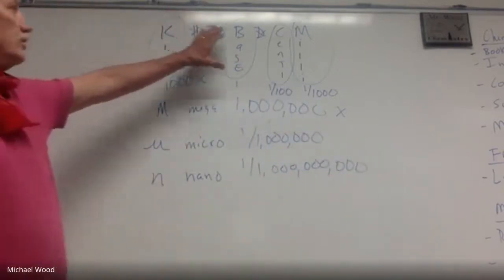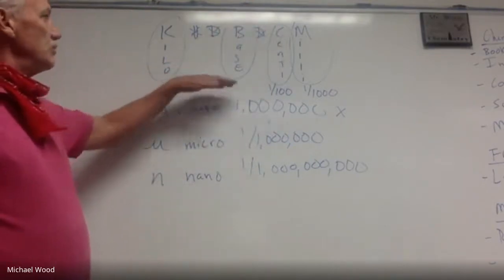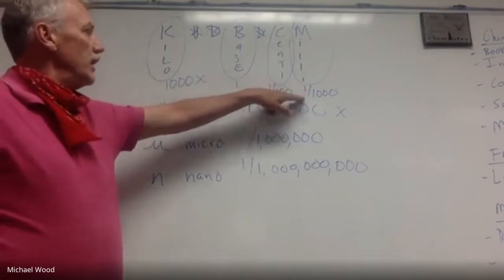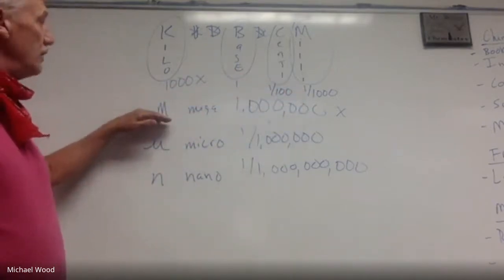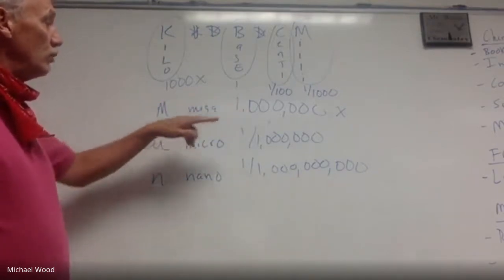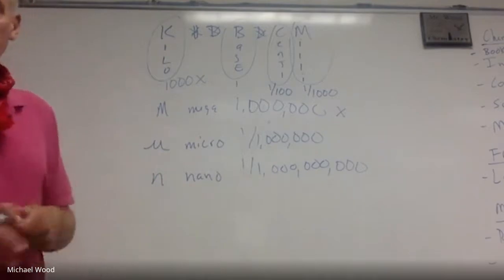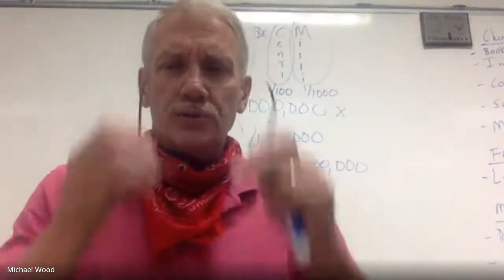The kilo, of course, the base with no prefix, and centi. Kilo is 1,000 times as big. A centi is 1/100th. The milli is 1/1000th. A mega, which will come up rarely, but once in a while, is 1,000,000 times as big. A micro is 1/1,000,000th, and a nano is much smaller still. Okay, so now I want to go back to the notes.